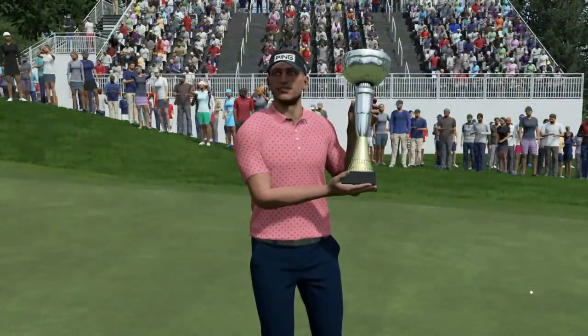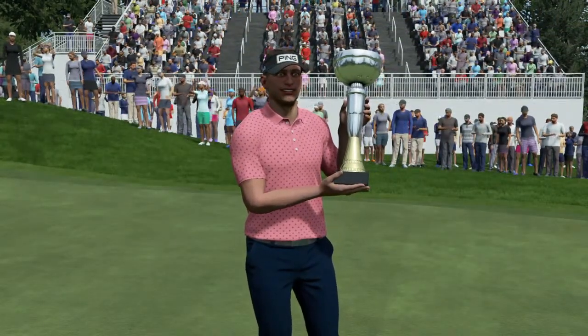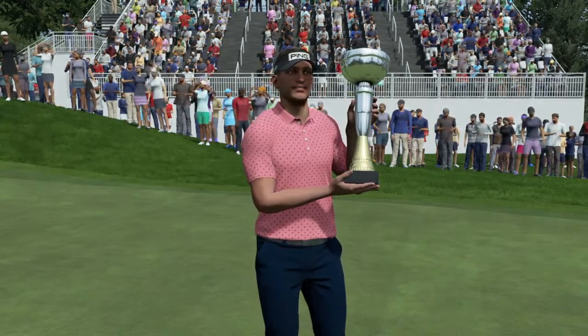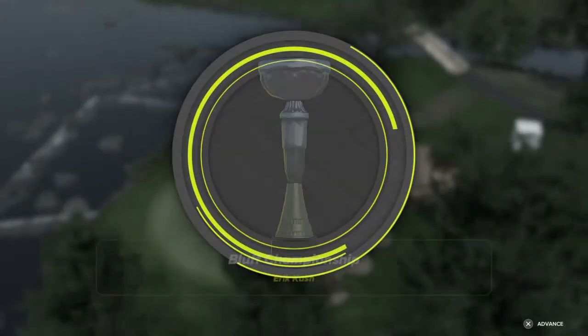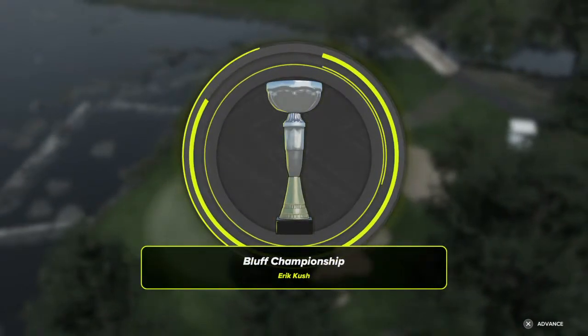And Rich, that seemed like a leisurely waltz to victory, didn't it? Didn't break a sweat on the way to victory lane. I gotta say, I love it. It was so easy and smooth. It was a work of art.